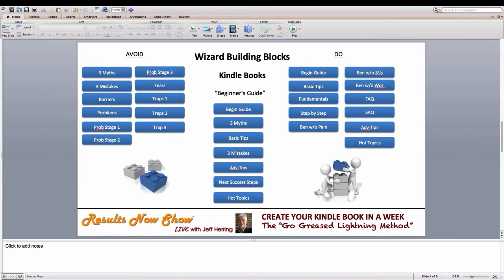All right, so I call these the wizard building blocks for Kindle books. All right, these are all 21 templates that, oops, I didn't hide the results yet. There we go. Hide the results. Now you can see the wizard building blocks. Yay or nay? Tell me yay or nay in the Q&A, please. Give me a big yes.